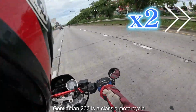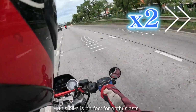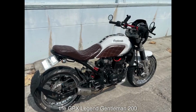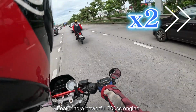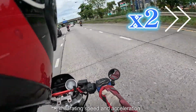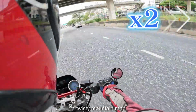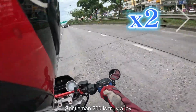Cafe Racer Custom GPX Legend Gentleman 200 is a classic motorcycle that combines style and performance. Designed for speed and agility, this bike is perfect for enthusiasts who appreciate the thrill of the open road. With its sleek design and attention to detail, the GPX Legend Gentleman 200 is a true work of art. Featuring a powerful 200 cubic centimeters engine, this motorcycle delivers exhilarating speed and acceleration. Its lightweight frame enhances maneuverability, making it ideal for navigating through the city streets or enjoying a twisty mountain road. The Cafe Racer Custom GPX Legend Gentleman 200 is truly a joy to ride.